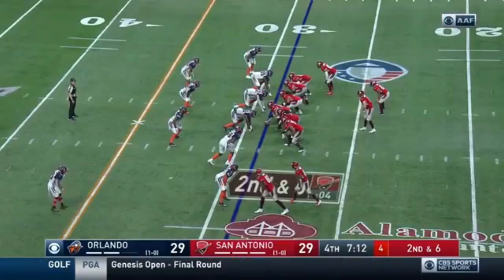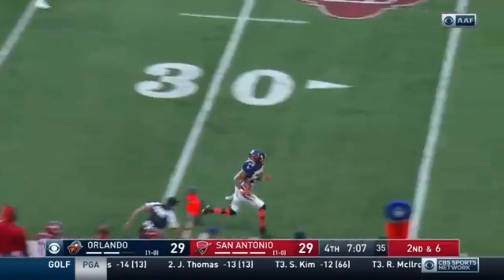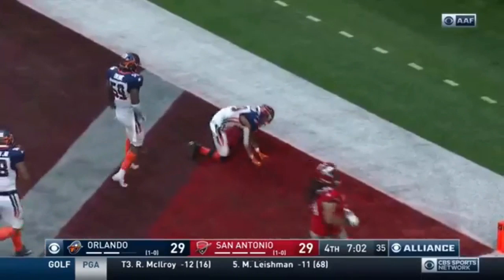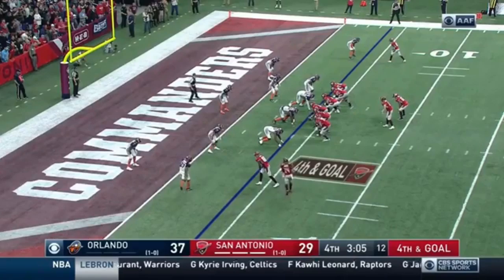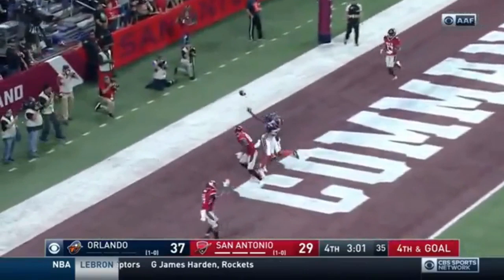Inside, coming away, it's intercepted! Intercepted! And take it back for the touchdown! Keith Reeser, the pick six! Two games and two pick sixes for the Orlando Apollos defense! Shot! Woodside looks right, now comes back left, tipped and incomplete!